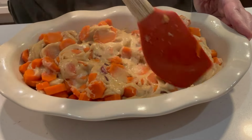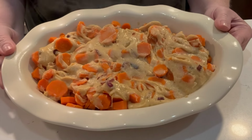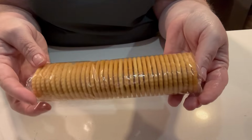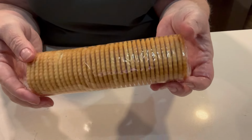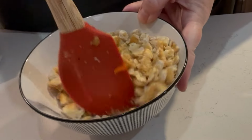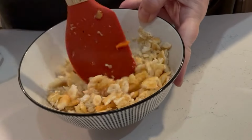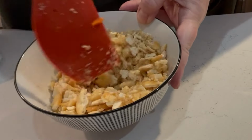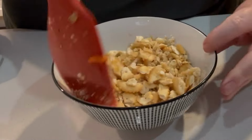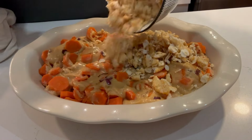The last thing you do is top it with a Ritz cracker mixture, which I'm a big fan of anything that has a Ritz cracker topping. It just gives it a really yummy, buttery, crunchy topping, and that's always a winner, especially on a casserole like this. I usually microwave some butter first and then toss my crackers in it, rather than just pouring the butter over the top. I like to make sure all the crackers have a fair amount of butter on there, and then you just bake this off in the oven.